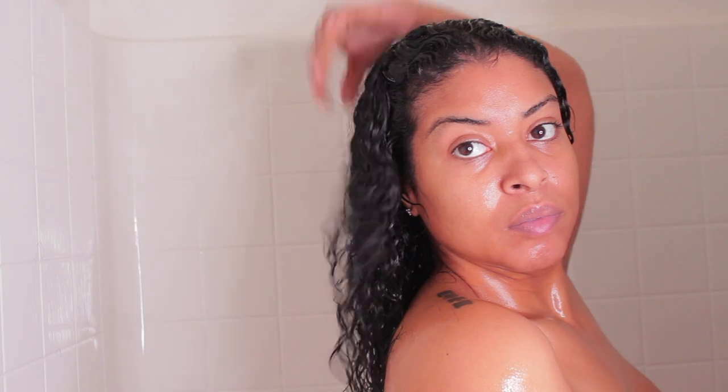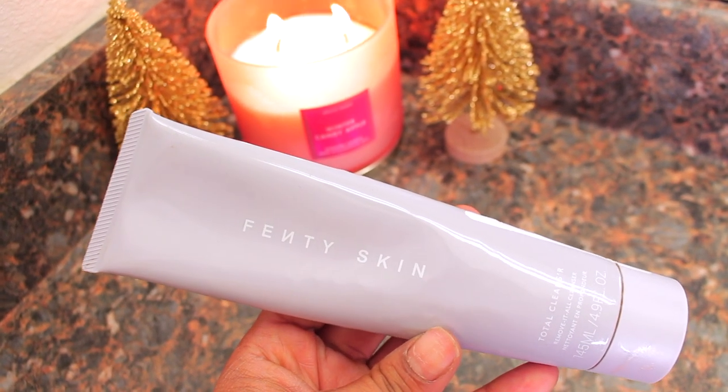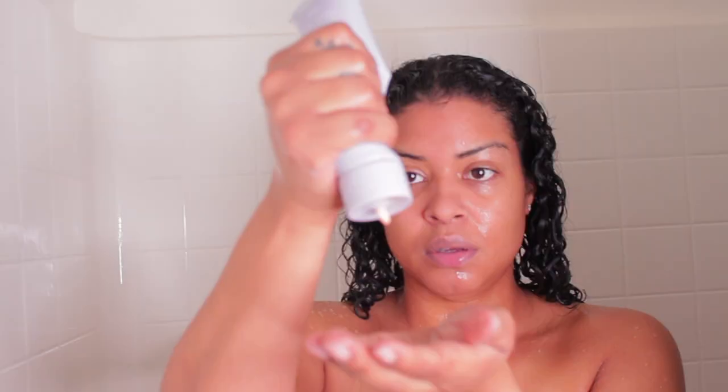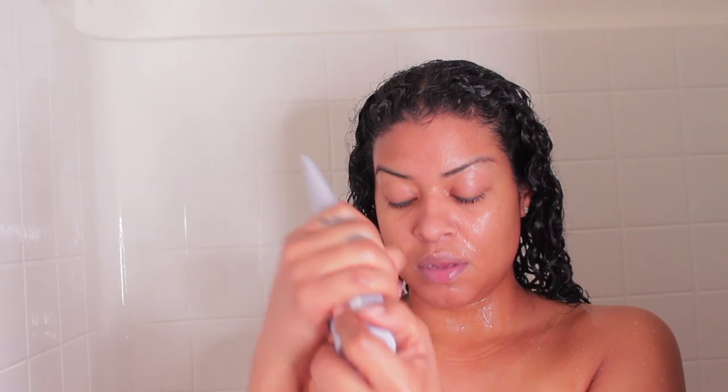Now, let me know if you guys are like this. I like to work from the top of my head to my feet. This is so weird. But I started with my hair. Now I'm going to go in with a Fenty Skin Total Cleansing Facial Wash. This is really good. It smells so good.